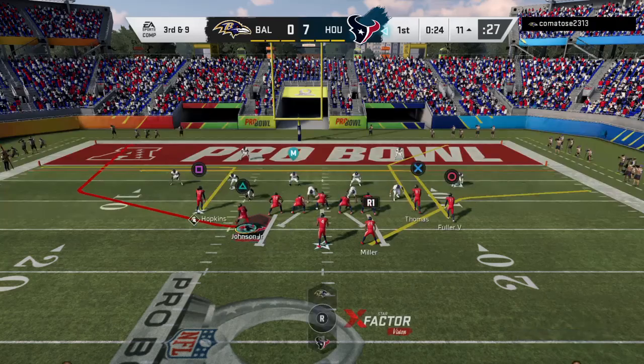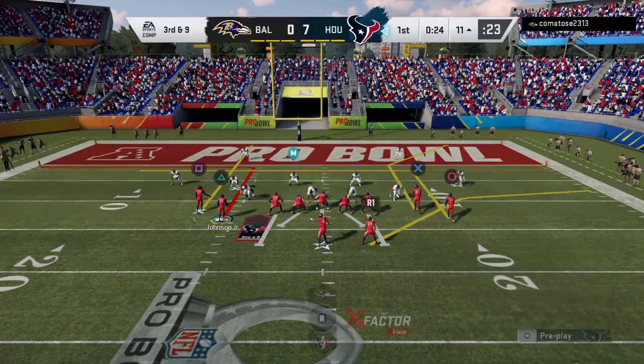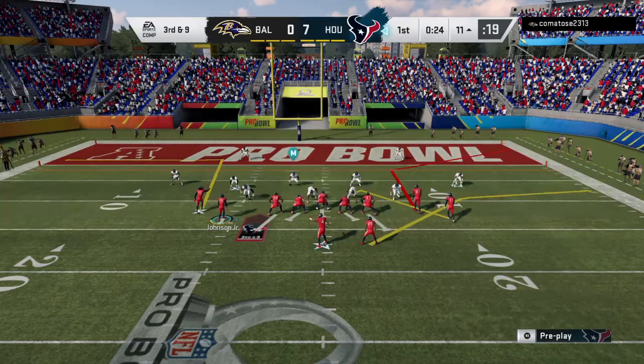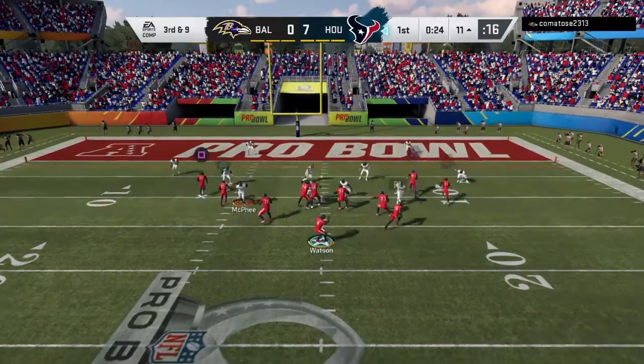Hey, man, watch the boot. Watch the boot. I got you. Check 48 to the mic. Check pass. I got you. Under control.